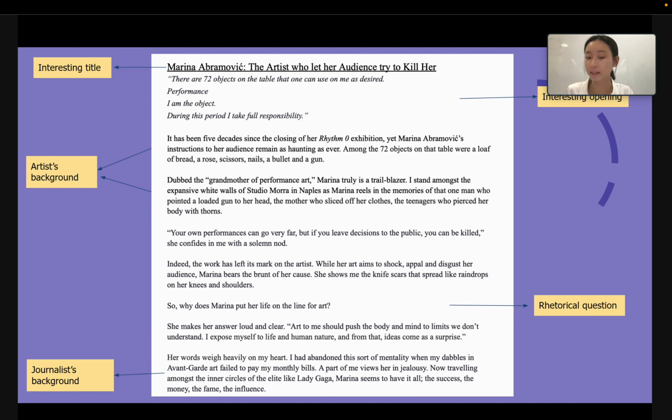She makes her answer loud and clear. Art should, to me, push the body and mind to limits we don't understand. I expose myself to life and human nature, and from that, ideas come as a surprise. Her words weigh heavily on my heart. I had abandoned this sort of mentality when my dabbles in avant-garde art failed to pay my monthly bills. A part of me views her in jealousy. Now traveling amongst the inner circles of the elite like Lady Gaga, Marina seems to have it all. The success, the money, the fame, the influence.